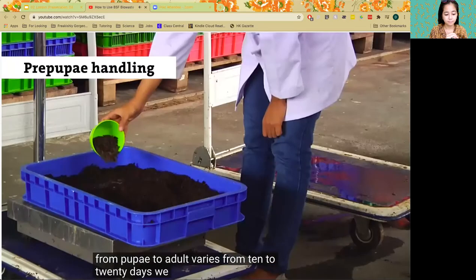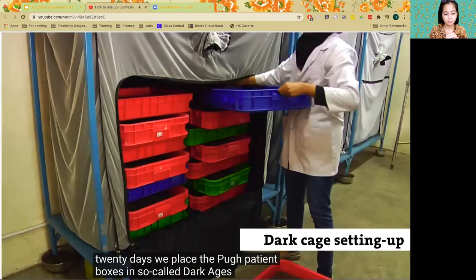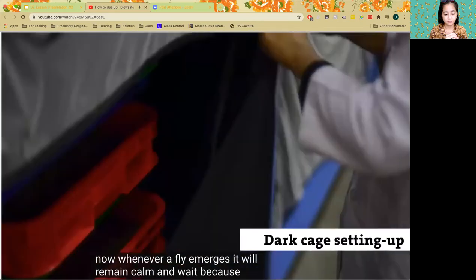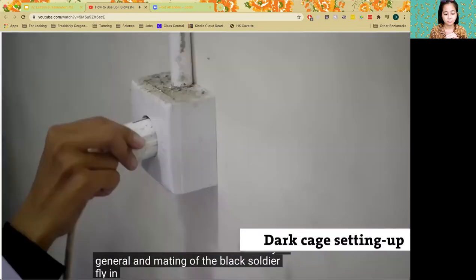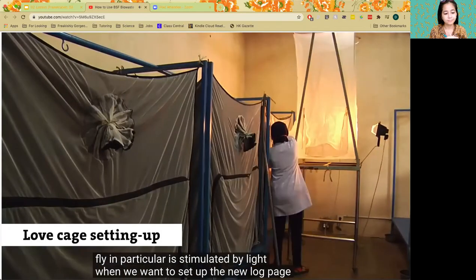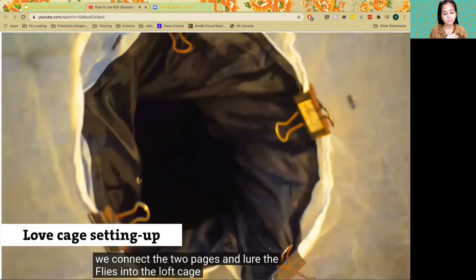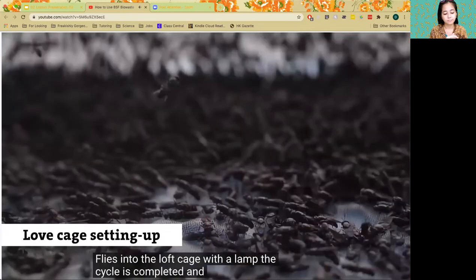The time it takes from pupa to adult varies from 10 to 20 days. We place the pupation boxes in so-called dark cages. Now, whenever a fly emerges, it will remain calm and wait, because activity in general and mating of the black soldier fly in particular is stimulated by light. When we want to set up the new love cage, we connect the 2 cages and lure the flies into the love cage with a lamp. The cycle is completed and the whole game starts again.